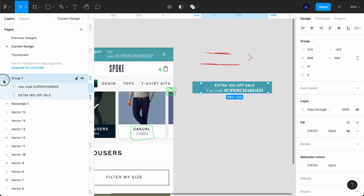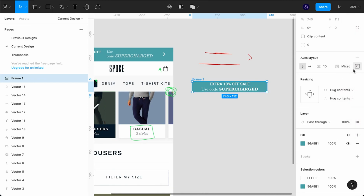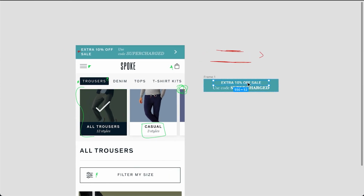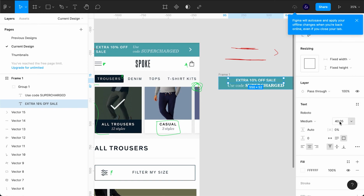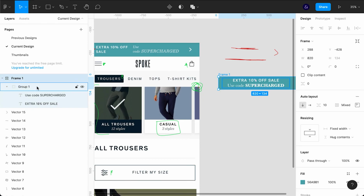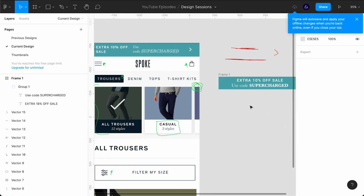I'm gonna put this all in an auto layout. So right now I'm gonna then add some padding as they have on the top. Go 15. They've also got some letter spacing on there. Let's nudge that across. Perfect. We'll make that a little bigger. And let's add in the arrow as well that they've got.